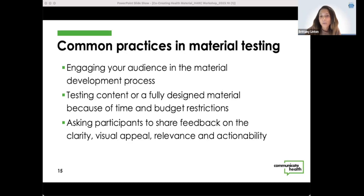All right. So next, we're going to get into a couple of benefits of co-creation and how you can apply this type of approach to material testing.